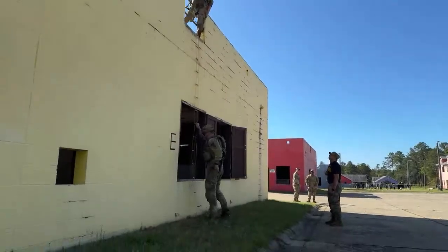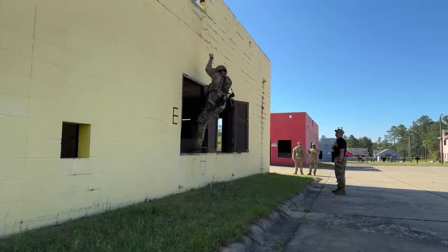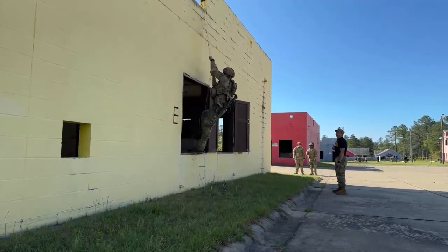All right. Next partner can go as soon as he's ready. Good. I like that technique. You use the windowsill, right? Yeah, you gotta be precise.